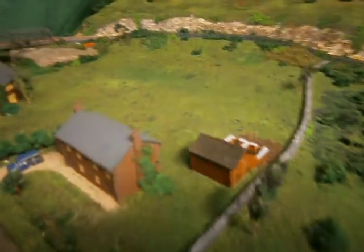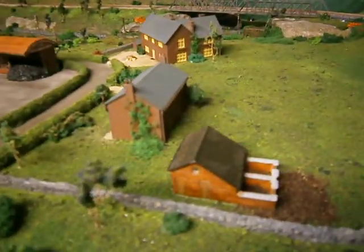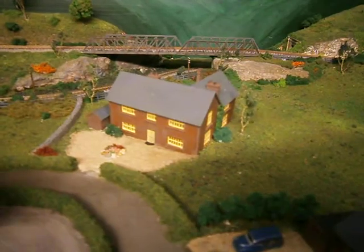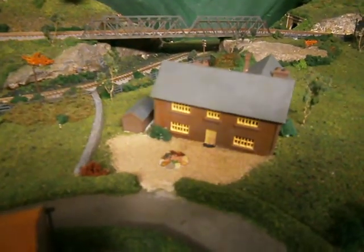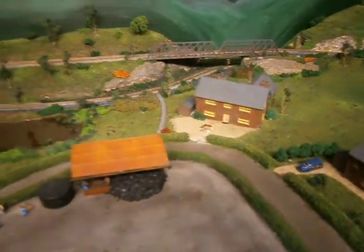Up the Hornby Little End Piggery. No pigs yet. There's the farmhouse. Yeah, not too bad actually, they come up alright. That's where I'm up to now.